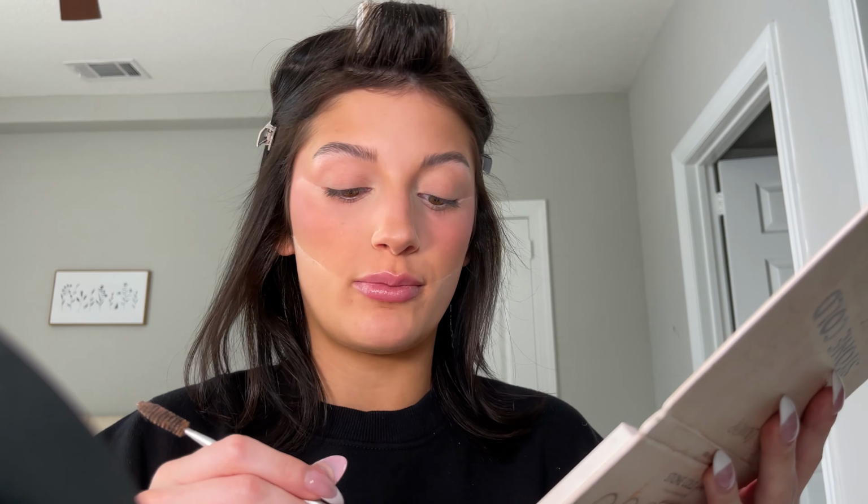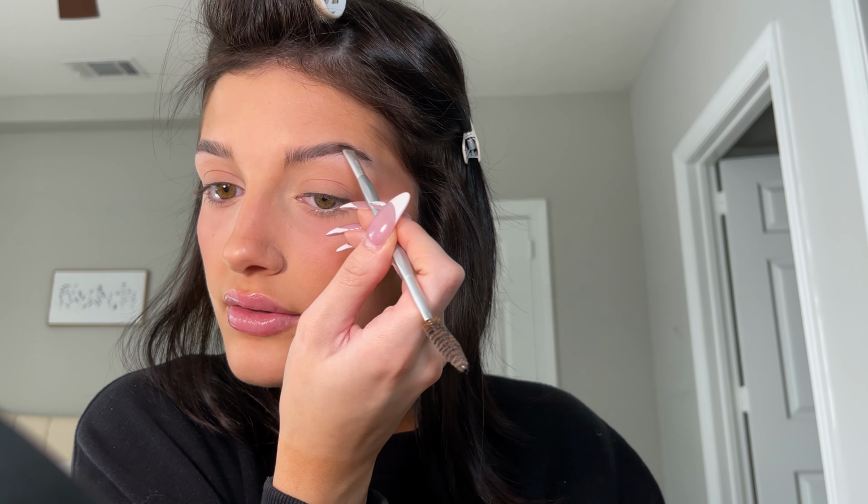I use this eyeshadow palette right here, Draw My Mama, the shade for my eyebrows. I have to get a little closer. I really just fill in the bottom of it and the ends.